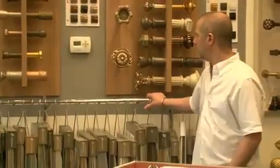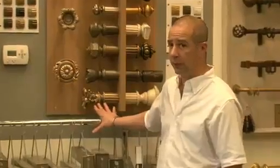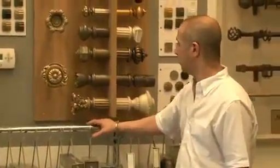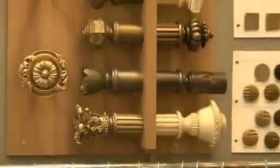Yeah, we were really excited when we saw the catalog, but to see the pieces in person, Juan Carlos, I don't know if you can zoom in real close on some of these.